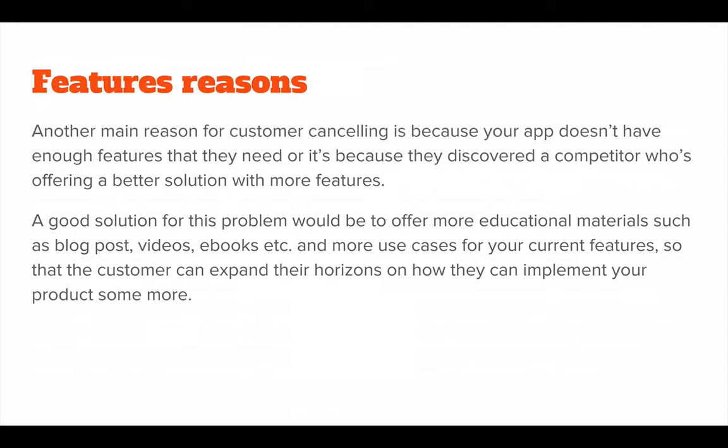Then if you see there's 10 people using that competitor, switching over to that competitor, now you can tell, okay, most of them are probably using it for that feature. Now let's try to roll that out within our product ourselves, or figure out how we can make a better version of that feature. A good solution for this would probably be to offer more educational materials, videos, blog posts, ebooks, white papers, whatever you have, based on your current features first, and then encourage them to test out the newer features that you have upcoming.